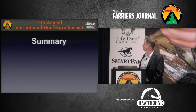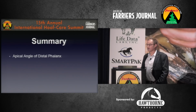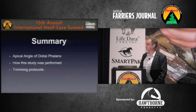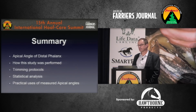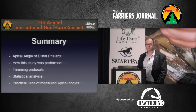But in summary, I've discussed the apical angle of the distal phalanx, and I hope that's clearly understood and you know what the apical angle is. How this study was performed, applied trimming protocols, the statistical analysis, and the practical uses of measured apical angles as a farrier. And this is at early stages of a study. It's still an ongoing study. I'd like to do more with the apical angle and how it relates to the dorsal hoof wall.